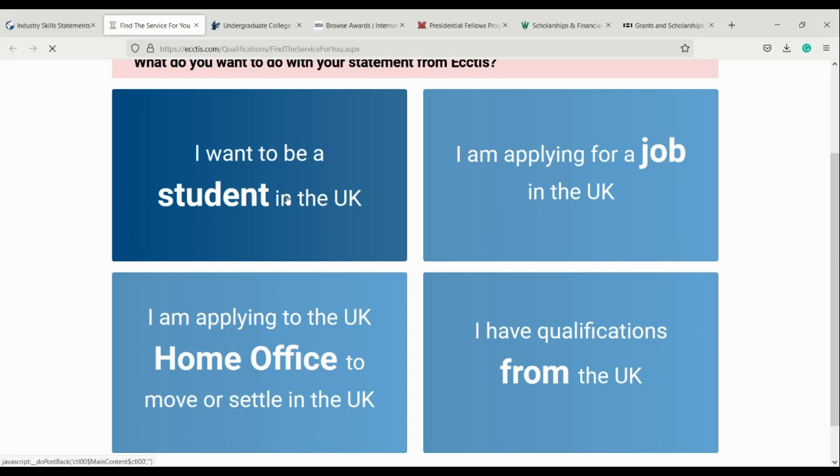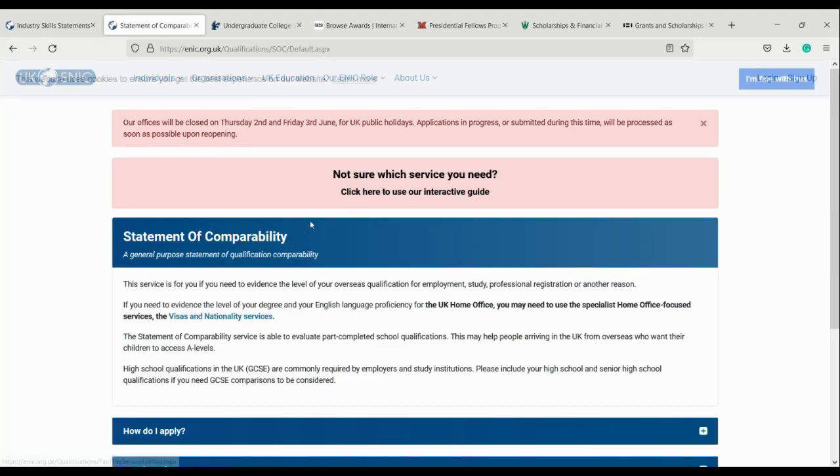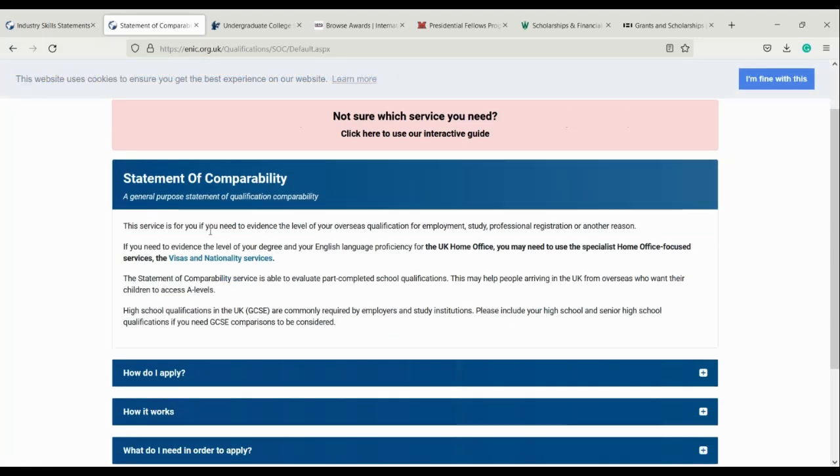Now, you want to find a school in the UK or maybe anywhere else in the world. Okay, this is what you do. Now, the statement of comparability. This service is for you if you need to evidence the level of your overseas qualification for employment, study, professional registration, or another reason. If you need to evidence the level of your degree and your English language proficiency for the UK Home Office, you need to use the specialist Home Office focused services, the visa and nationality services. So if you want to apply for a visa, then there's a special page you need to go through.